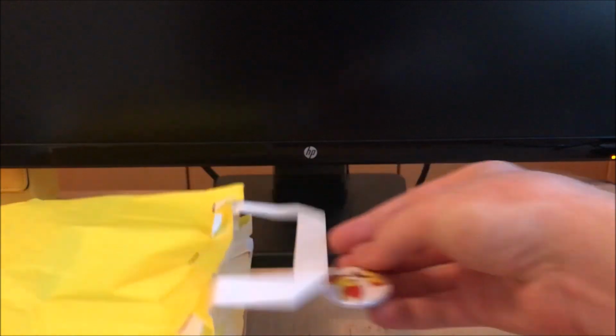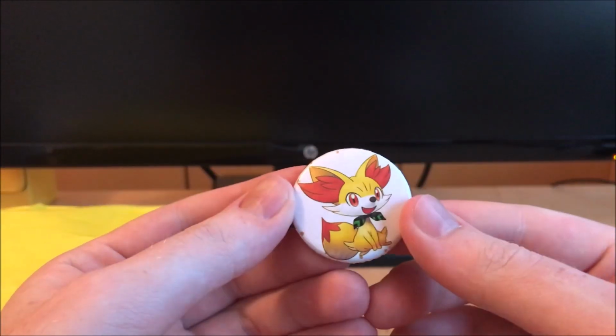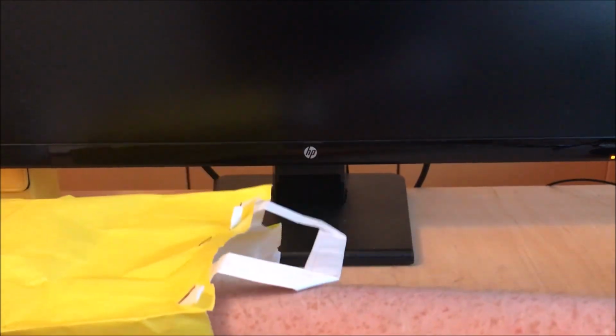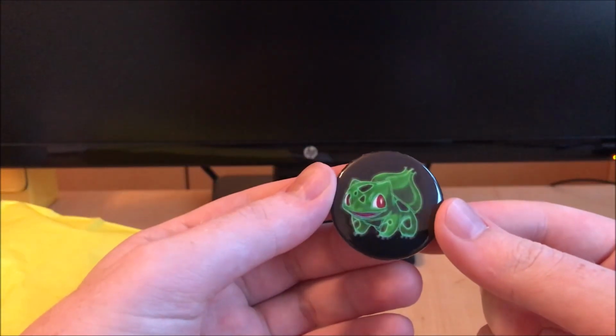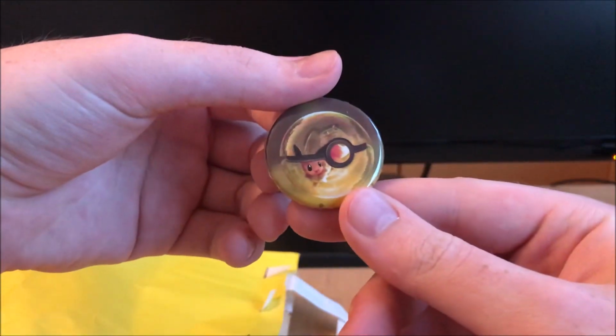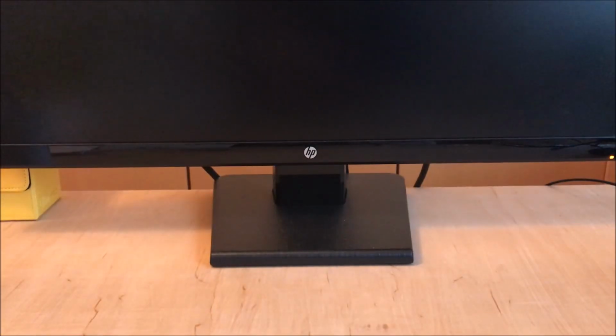Then we have a pin or a button, I think it's called. It's a button. And two more buttons, of course. A Bulbasaur and a... Ooh, there we go, a Pokeball. With Eevee inside. And that's it for the first happy bag.